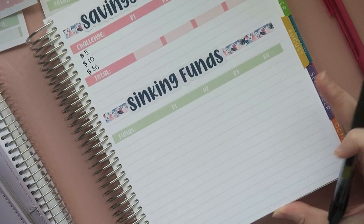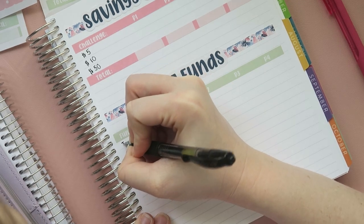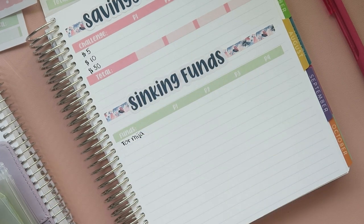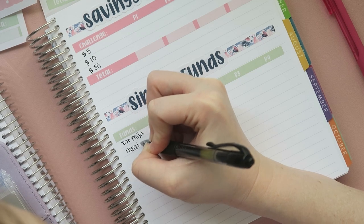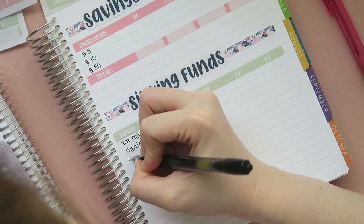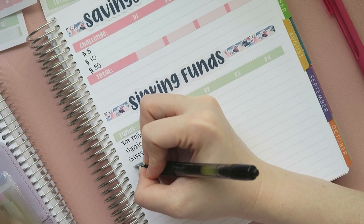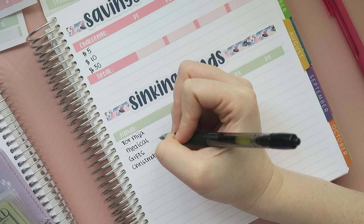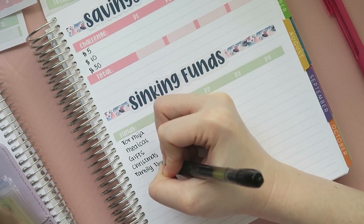I'm actually using my purple binder as reference here for my sinking funds. So I have one that's for Mija, and then medical has taken a hit, guys. I need to re-plump this up. And then we have gifts and Christmas, and then family time, which has $100.